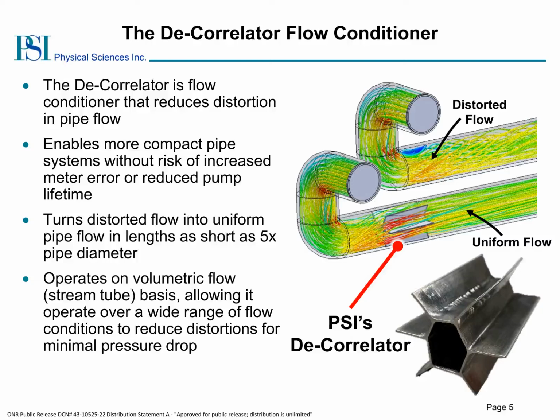The decorrelator is a passive metal device placed inside a pipe that can take highly distorted flow and turn it into uniform, developed flow, as shown in the figure on the top right of the slide. The decorrelator is able to achieve this effect in a much shorter distance compared to a straight pipe alone, typically reducing the length requirement from 20 times the pipe diameter to just 5 times. The device works on a volumetric flow basis rather than introducing turbulent mixing, which allows it to operate over a wide range of flow conditions to reduce distortions.